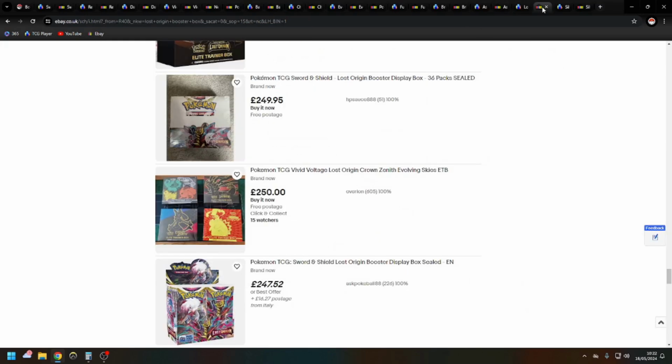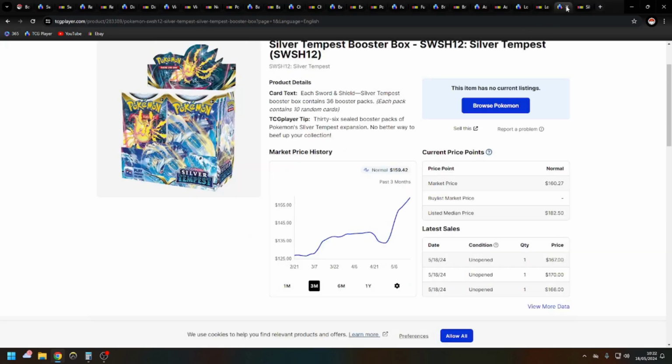It's doing the same in the UK. Again, you can't pick it up anywhere for retail in the UK anymore. Cheapest on eBay is $250 now for Lost Origin, really starting to pump away.